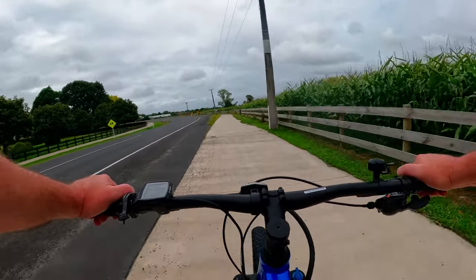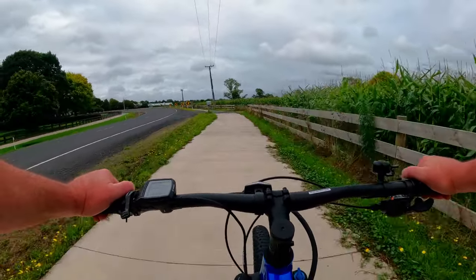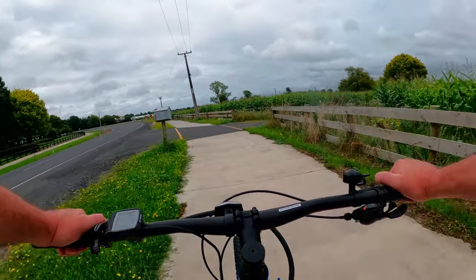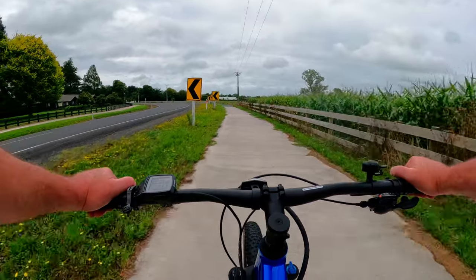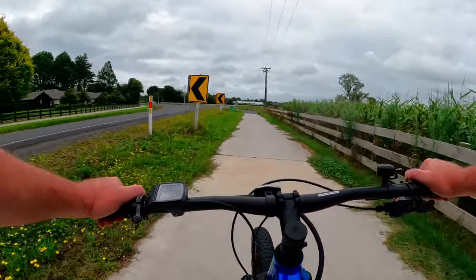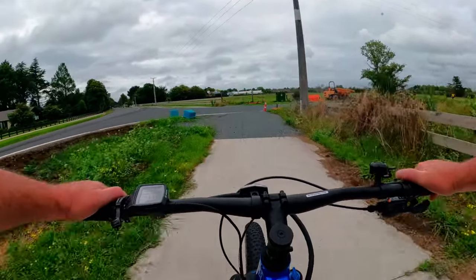Interesting, I've gone from 121k left in the battery and I'm now at 111. So that's just gone from eco, economy, to tour. Interesting. Okay, yeah.